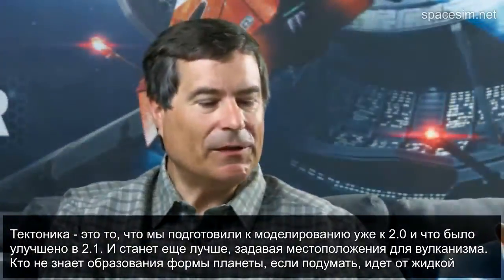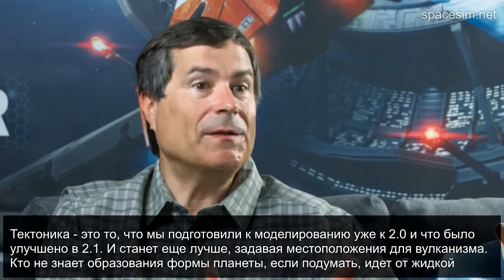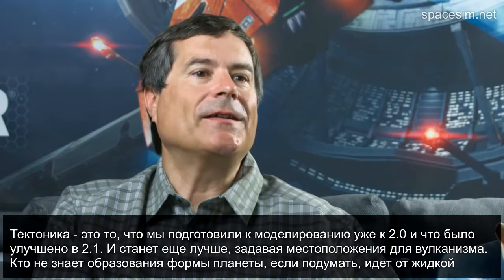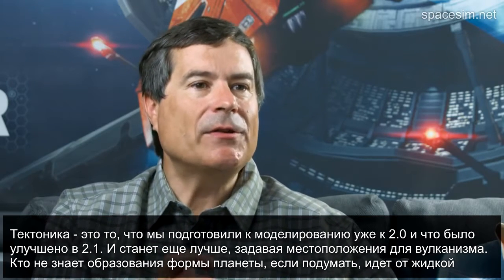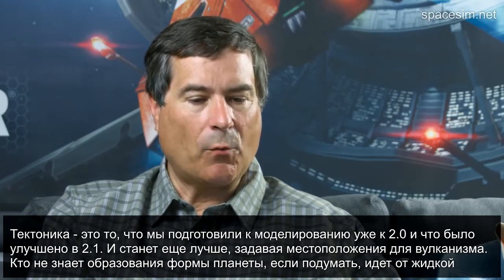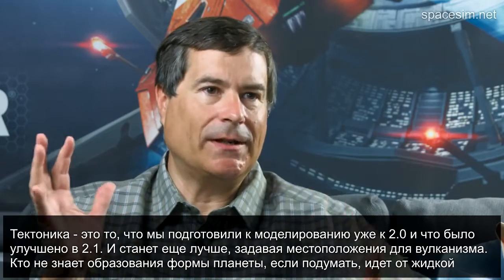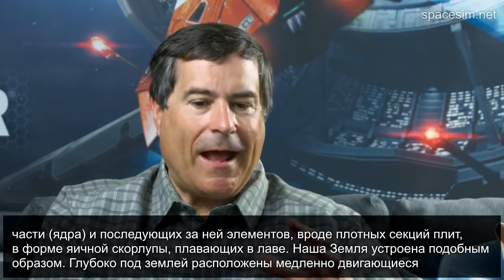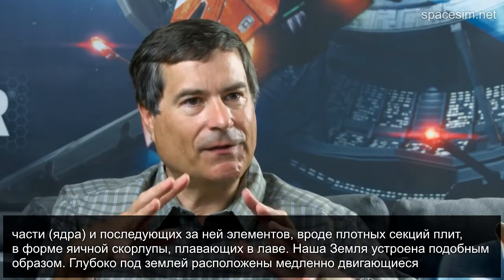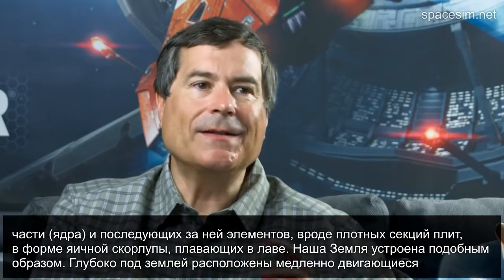Tectonics is something that we have done some modelling for even in 2.0, but it's improved in 2.1, and is getting much better, and it determines the locations of the volcanism. For those who don't know, as planets form, if you think of the planets starting off as covered in liquid, and then elements like eggshells form of hard sections of plates, those then float around on the lava. And Earth is still like that.